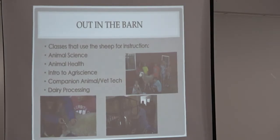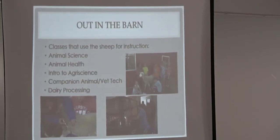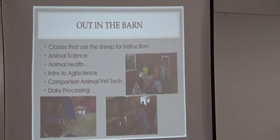One of our students is milking the sheep in the bottom right, in our amazing looking parlor. This makes it very accessible so the kids can stand behind. They don't have to worry about getting kicked or hit, other than watching your fingers.